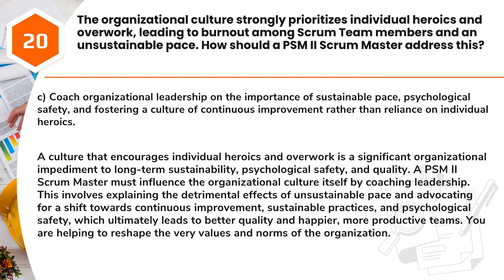A culture that encourages individual heroics and overwork is a significant organizational impediment to long-term sustainability, psychological safety, and quality. A PSM II Scrum Master must influence the organizational culture itself by coaching leadership. This involves explaining the detrimental effects of unsustainable pace and advocating for a shift towards continuous improvement, sustainable practices, and psychological safety, which ultimately leads to better quality and happier, more productive teams. You are helping to reshape the very values and norms of the organization.